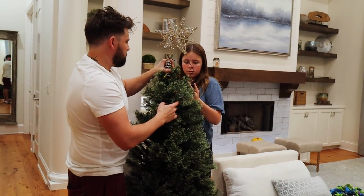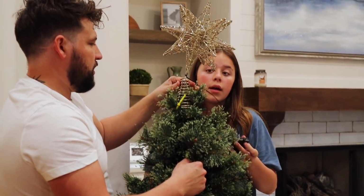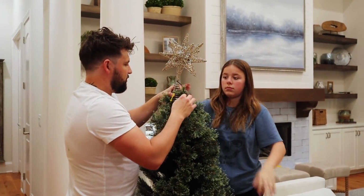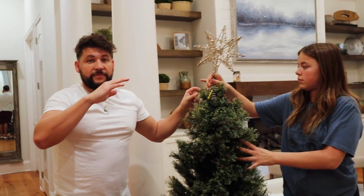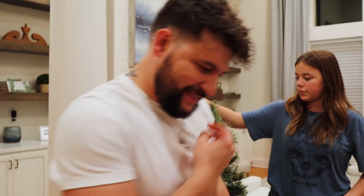Christmas decorating pro tip. If you need batteries in your star, put them on before. I know it's traditional to put the star on after, but trust me. We're going to have to make all the adjustments right now, because this was so annoying last year trying to get this star to stand nice and tall.